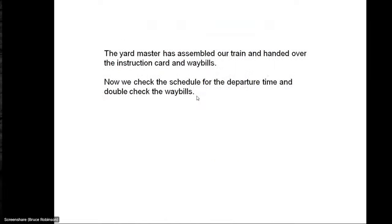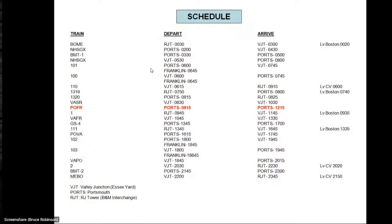Okay, the yardmaster has assembled our train, handed over the instruction card and waybills. Now we check the schedule for the departure time and we double check the waybills. Always keep in mind what the waybills are telling you. They're very, very simple, but they provide you with a lot of information. Okay, check our schedule. We see in red our train is POFR. We see it leaves at 9:15 in the morning out of Portsmouth. It's due back in Portsmouth at 12:15. So the whole duration of that run is about 3 scale hours.